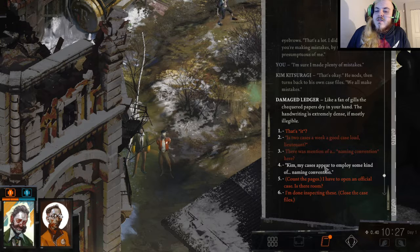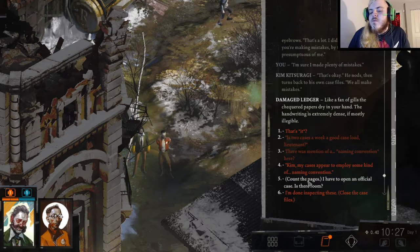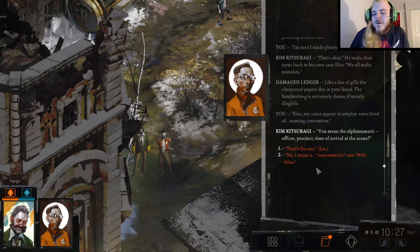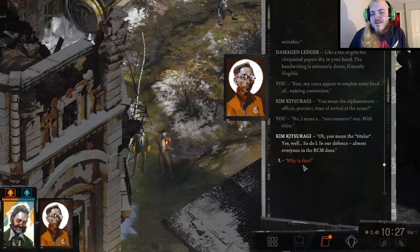Like a fan of Gill's checkered papers dry in your hand. Handwriting is extremely dense. Right. Let's tell him about this naming convention business. You mean the alphanumeric officer precinct type of arrival at the scene? Or time of arrival at the scene? Oh, no, man. I mean a non-numeric one, with titles. Oh, you mean the titular? Yes, well, so do I. In our defense, almost everyone in the Elysium does. Why is that?